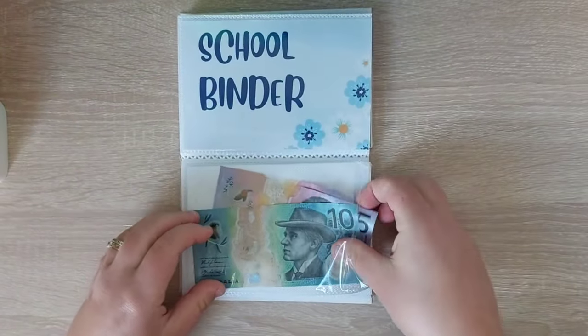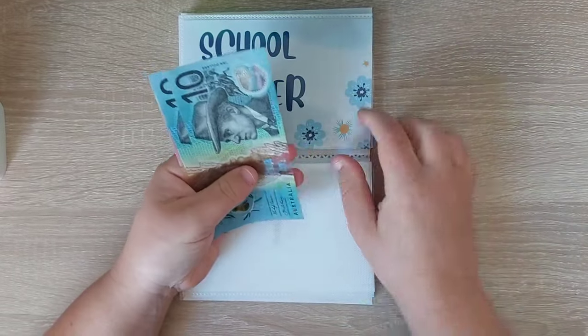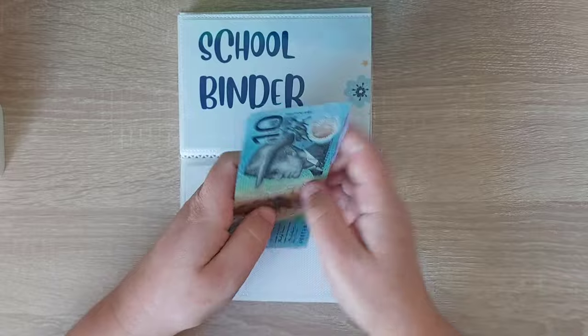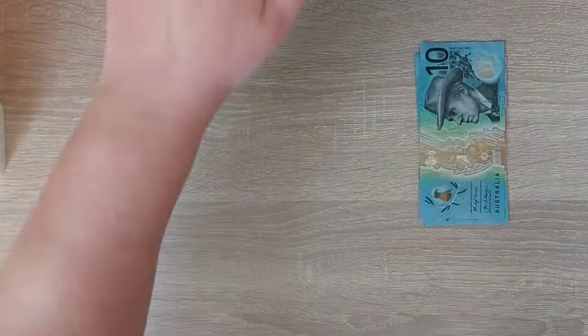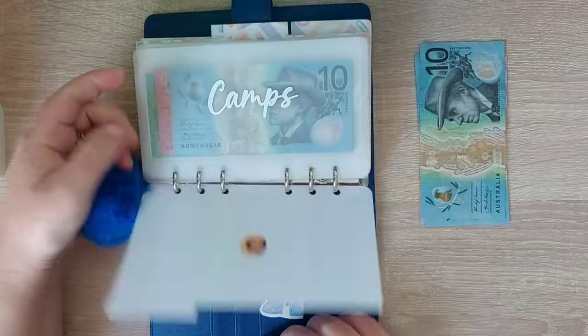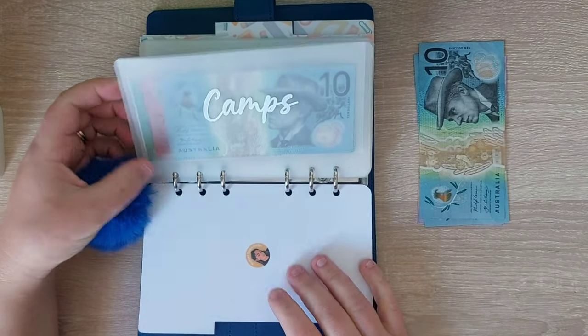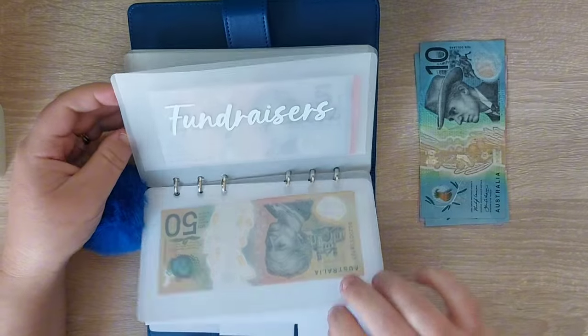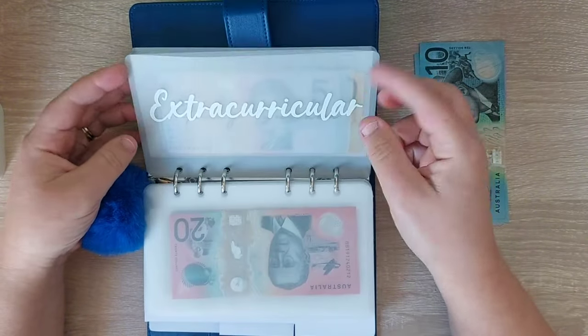65. School. Oh, we're going to need to do their costumes for book week soon. Got 10, 20, 35. Is there anything? School photos I still need to pay for too.